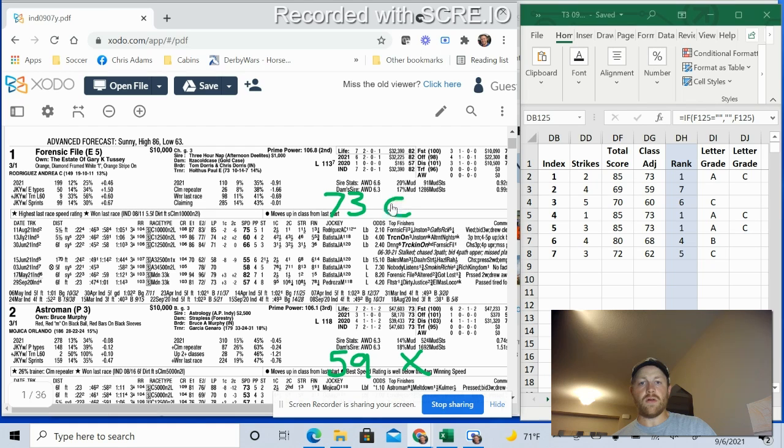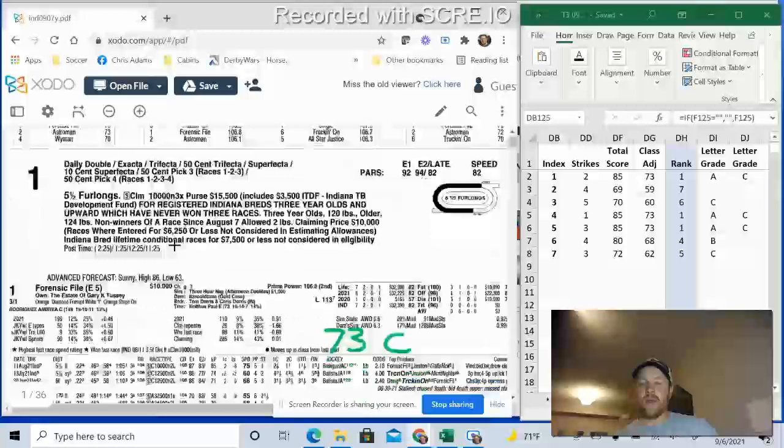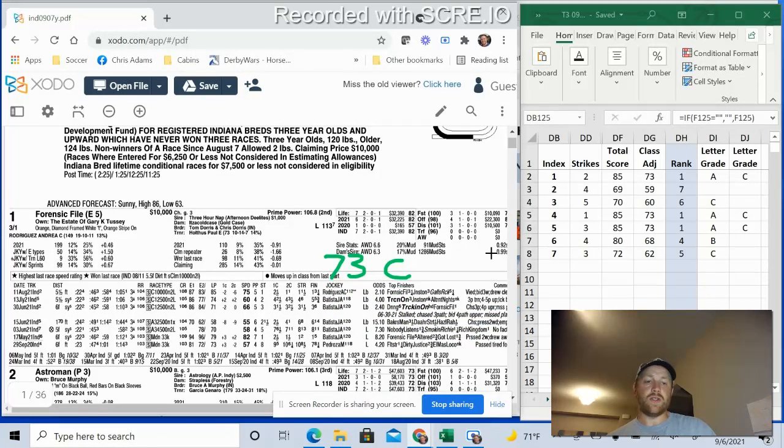One thing you're going to notice about these letter grades is that because we're at Indiana Grand, I've got two different letter grades for every horse. The first one is based on their total score, that's just their raw power rating. But then I do adjust the rating for class, and it is on a standard scale. Running in a race like this, you're going to have a higher class rating, which is going to lower your overall score because you're going to have a bigger multiple working against it.